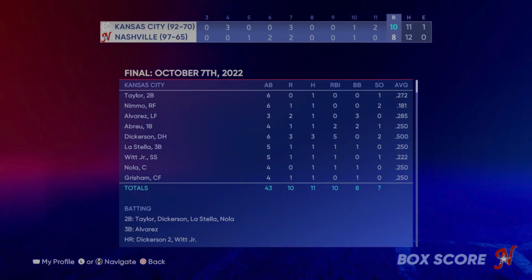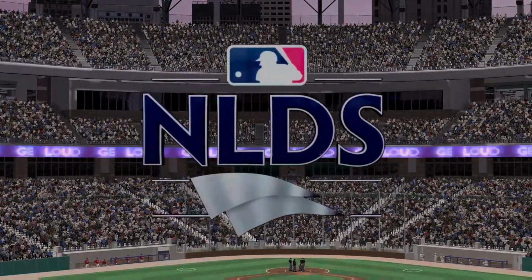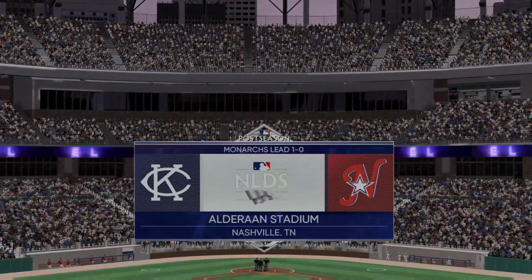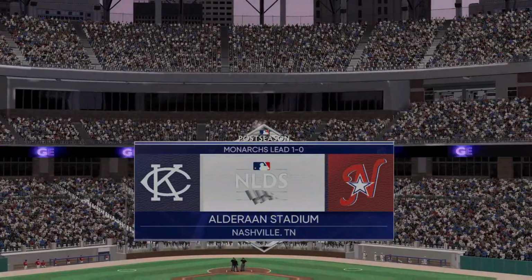So Nashville's wanting to really win this game at home. Don't want to go into Kansas City down 2-0 here. So let's get this episode started. We're going to quick manage the beginning of this game and then the beginning of Game 2 of the other divisional round. And then we've got a full game in the American League divisional series as well later on.